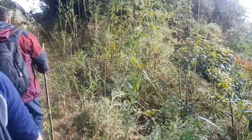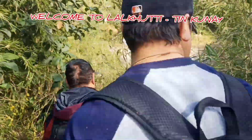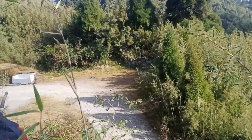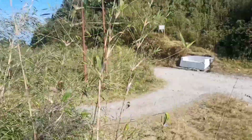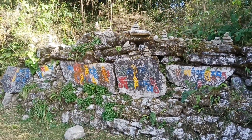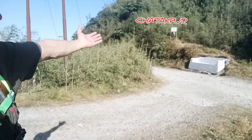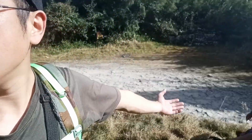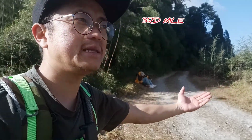So guys, we are about to reach Lalkhutti now. Okay, so this is Lalkhutti. After a long walk through bamboo forest, we have reached Lalkhutti, also known as Tinkunai. This road goes towards Chatakpur, a plastic-free place. Over here goes to Sonada, and this goes towards Tinmai, third mile.